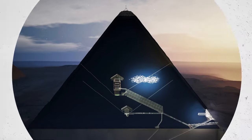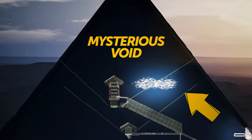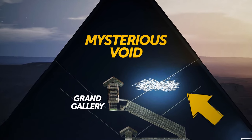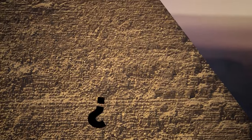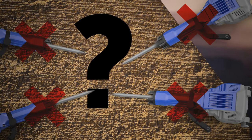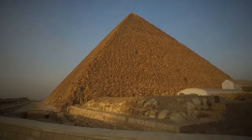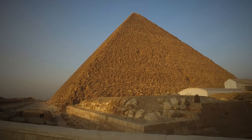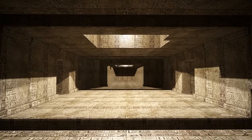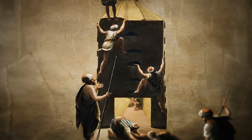A few years ago, scientists found a mysterious void above the Grand Gallery of Egypt's Great Pyramid of Giza. They still don't know exactly how large the void is, because they can't go in or use usual research methods, so as not to destroy a tiny bit of the pyramid. Only super-sensitive detectors are used on it from the outside. The researchers are guessing it could have served as another gallery or a construction ramp.